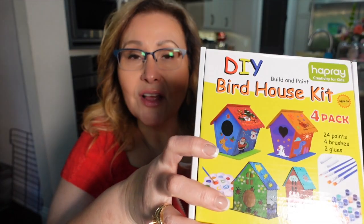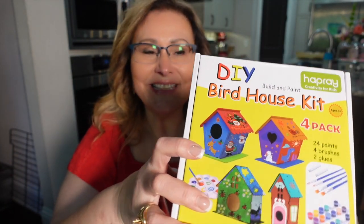Here we go. A do-it-yourself birdhouse painting kit. That'll be fun. Put a little hanger on those and put it in the backyard. Oh, so cute. Here's another thing that I got. Now, I got 2 of these because I wanted them each to have their own.